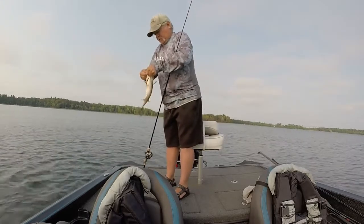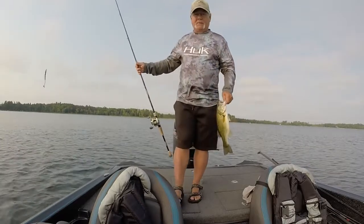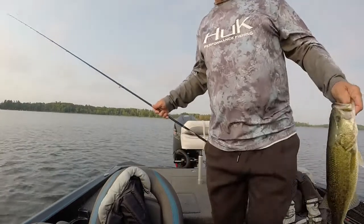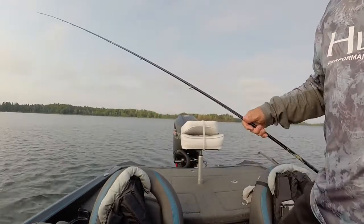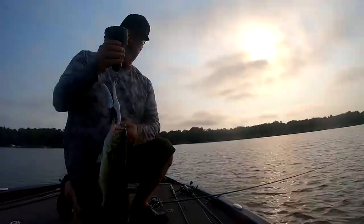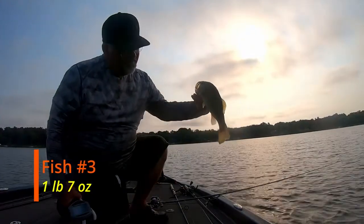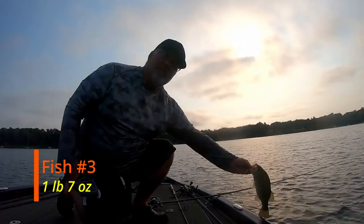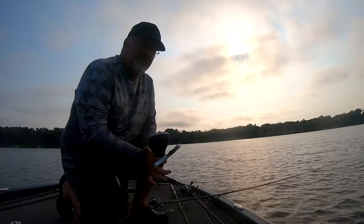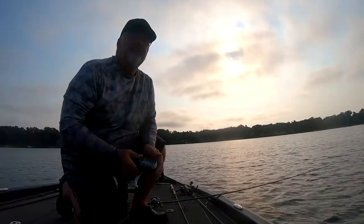Got it straight down and quite a ways off the bottom. Really? Yeah. Pound and a 1/4 maybe. There's keeper number 3, a 1 pound 7 ouncer, caught on a plastic worm. Catching a lot of fish, a lot of shorts, a lot of dinks. Just need to figure out where the big ones live.